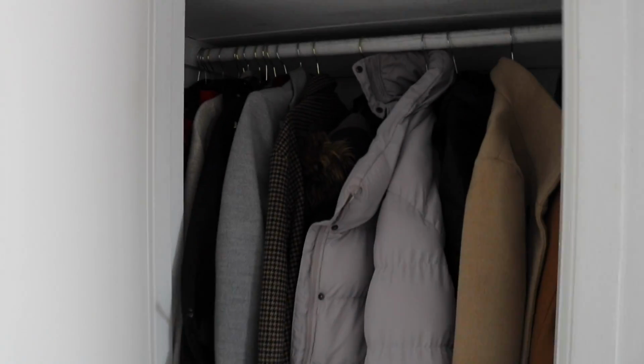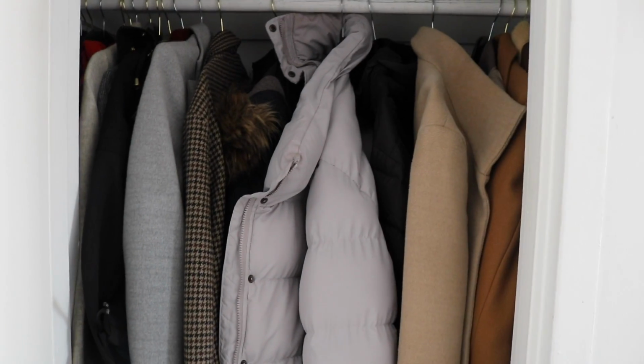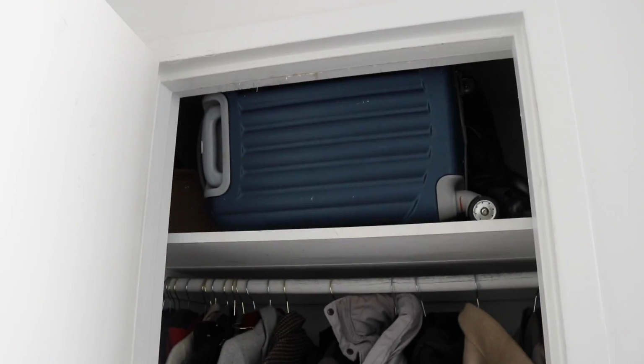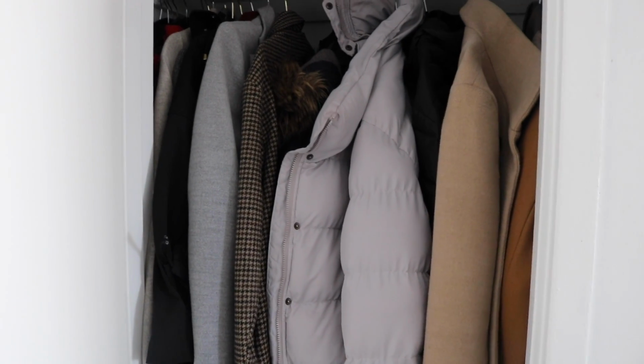Alright guys, so right as you enter the apartment, we have a storage closet where we go ahead and put a lot of our winter coats and coats that we just would like to store there instead of in our regular closet. We also have a bin down there to store some shoes and some luggage, as well as more luggage up there. So it's really handy having this closet and nothing much in here.